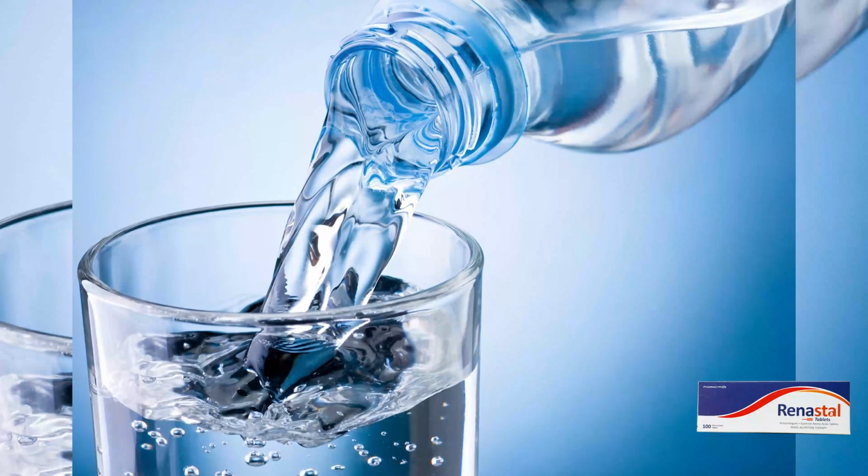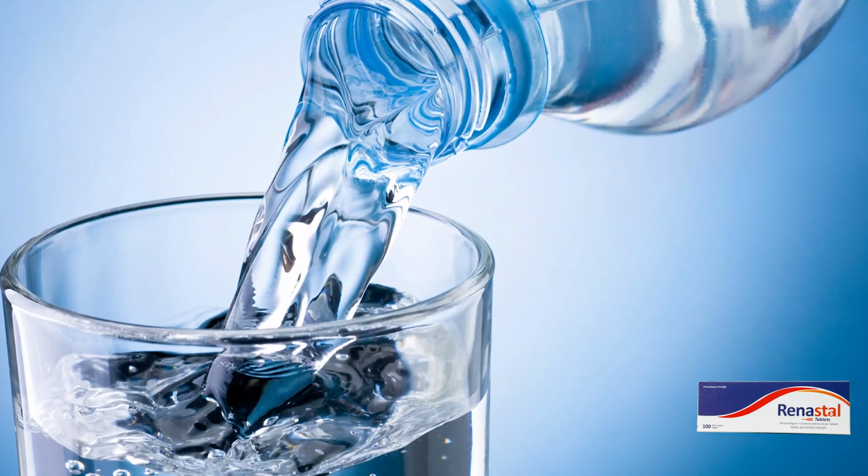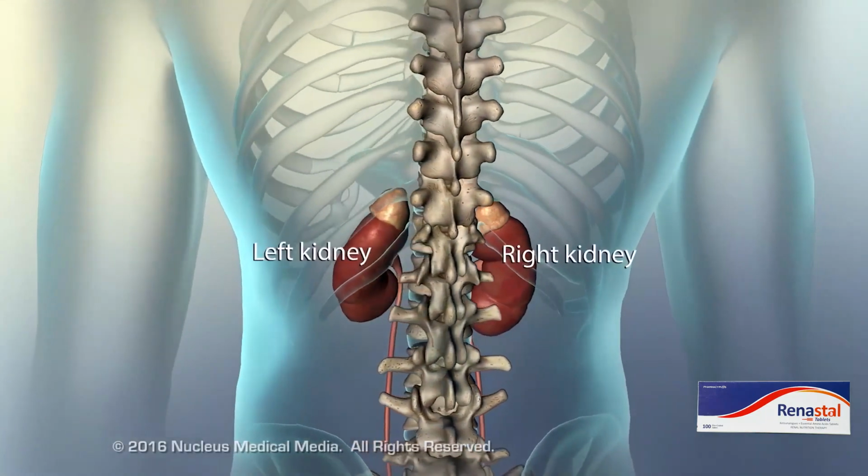But let's not also forget the basics when it comes to a patient living with chronic kidney disease. Hydration. Drinking enough water can help dilute acids, especially in your urine, making it easier for your kidneys to filter and expel them. In Nigeria's hot climate, staying hydrated is very important.